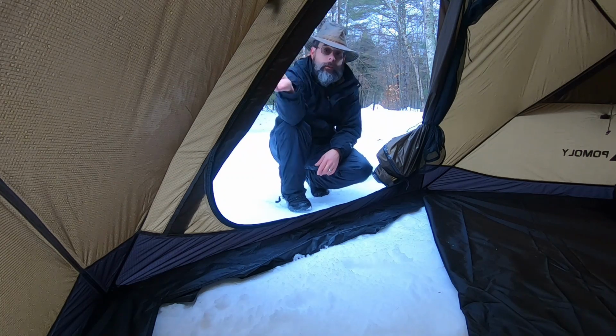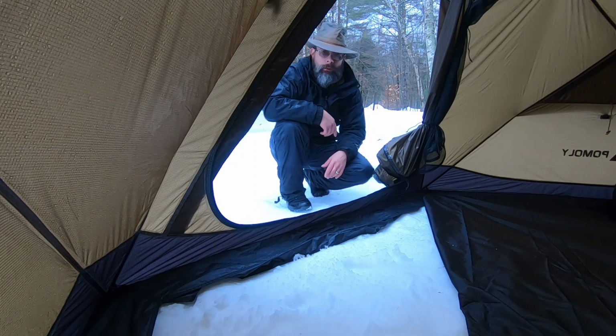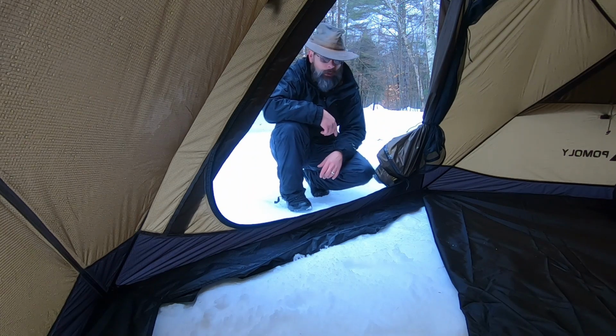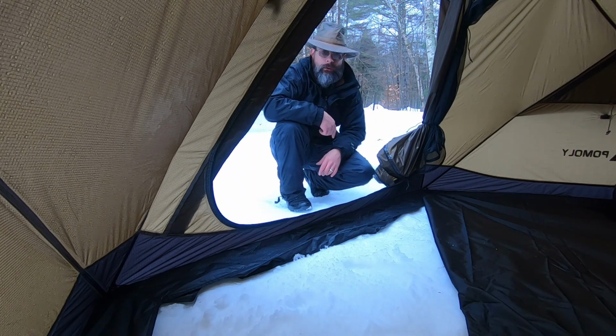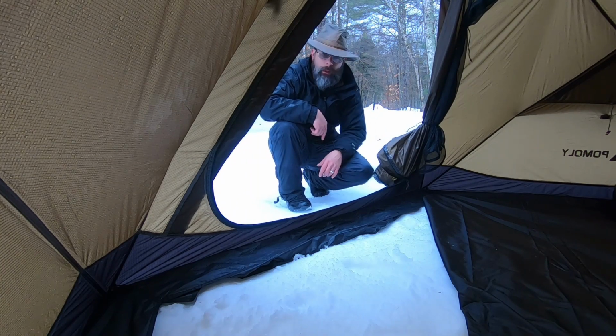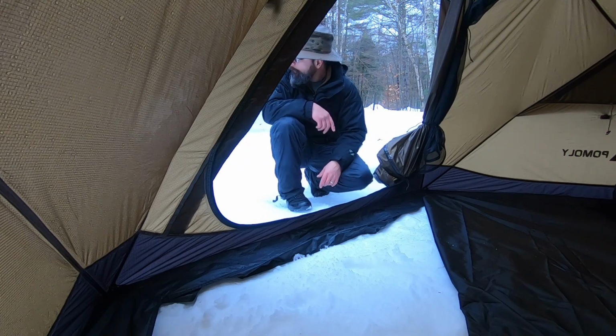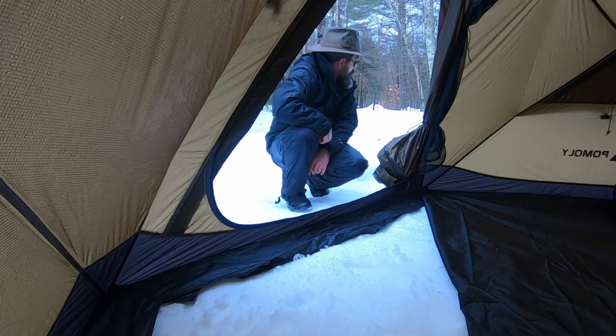So as I come in and out, the rain is just falling on the snow. It's not getting on my ground sheet and turning this into a bathtub. And there's a place I can put my shoes and stuff. Probably when I get in here for the night, I might buckle that back up. But for now, that's the way I'm going to leave it. So, yeah, everything's set up.